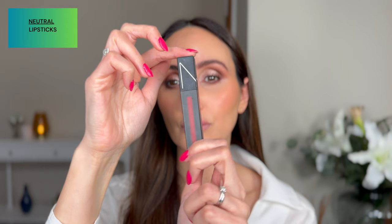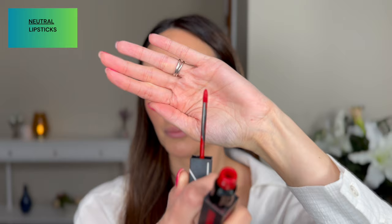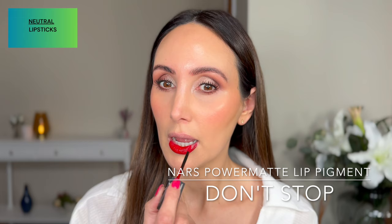So now we are moving on to the section of neutral red lipsticks. So this is the Nars Power Matte Lip Pigment, which is a full coverage liquid lipstick. And this is in the shade Don't Stop, which is described as a geranium red. And this will give you long lasting full coverage and a matte finish. So these liquid lipsticks that I'm going to show you are neither cool toned or warm toned. They are described as true classic reds.